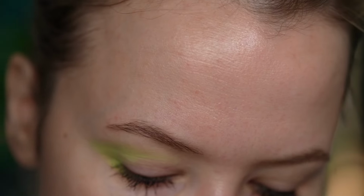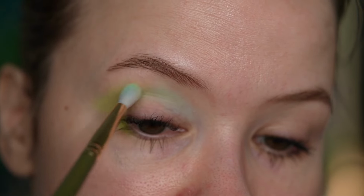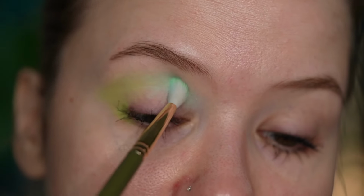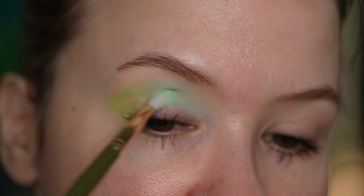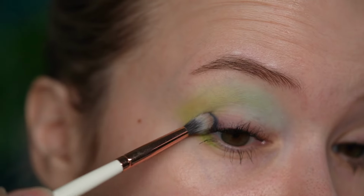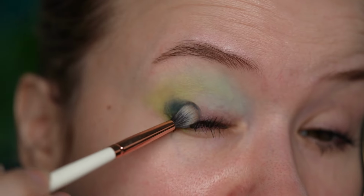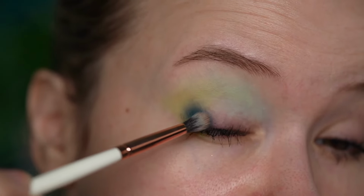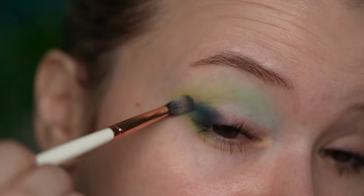I'm going to wipe off the brush and I'm taking Sea Glass right next to it. And I'm just kind of popping that down. Super pigmented. Love it. Even with a more kind of fluffy, flimsier type of blending brush. Like it's not dense. So next I'm taking Shipwreck on the Makeup Shack T63 brush. And I'm just popping that out here on the outer corner. Kind of laying it down first.